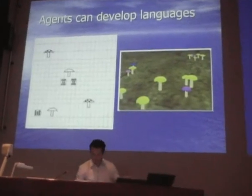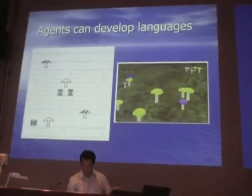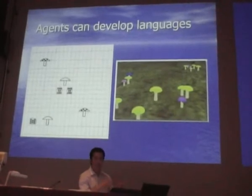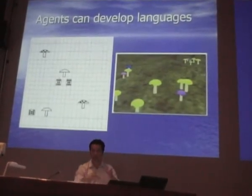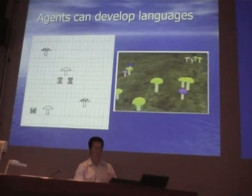Now in this world, they've been able to. So an example of a sentence of this world is purple mushroom good. So the language is actually still very basic.